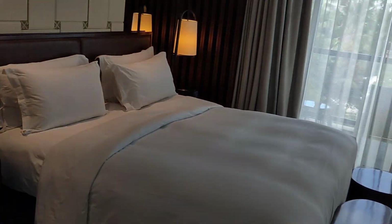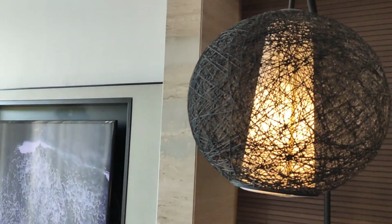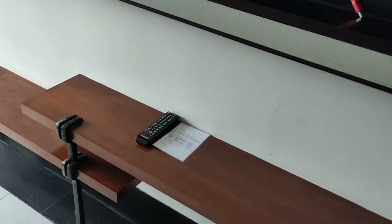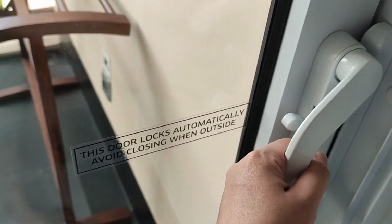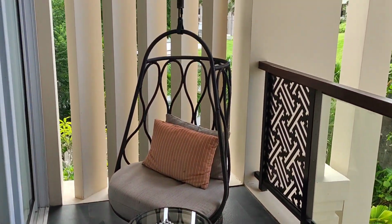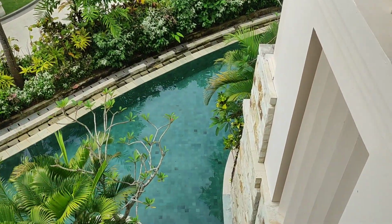The bed is king size and it looks so comfy. Let's see the balcony. There's a towel rack, a rocking chair, a tea table, and a hanging chair. We can see the lagoon and garden from here.